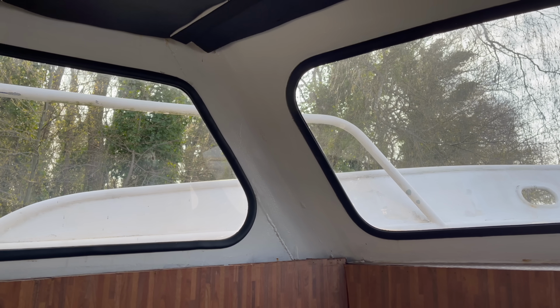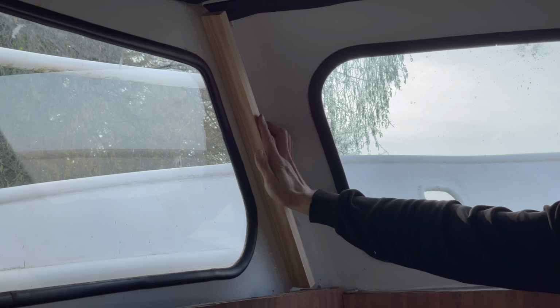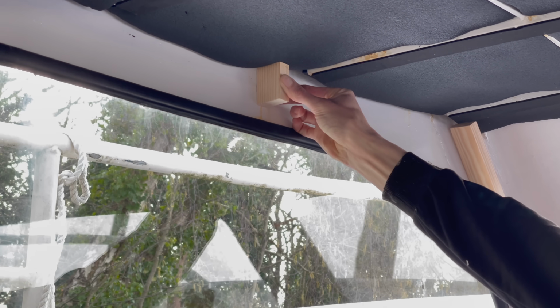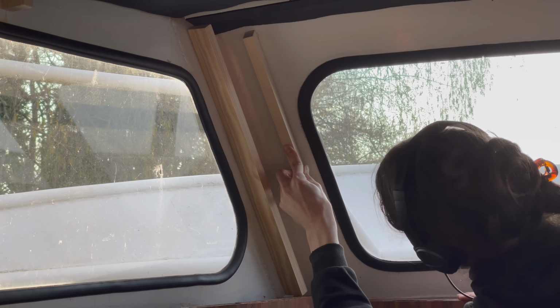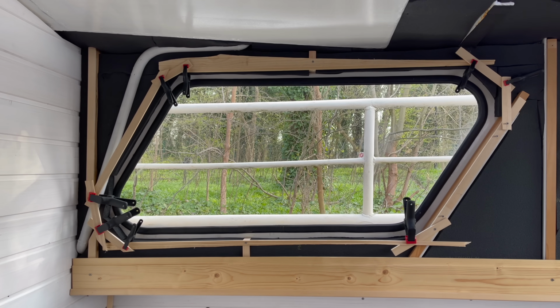Here we have a corner without any attachment possibilities for the wooden frames. As mentioned earlier, this is a great spot to glue some wooden strips in place in order to get a point of attachment for the wall paneling. I'm also gonna add some very short strips in the long gaps above and below the window.